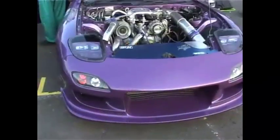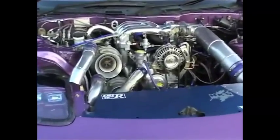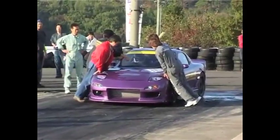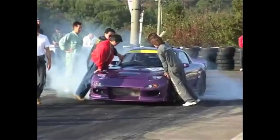Another car using twin HKS 3037S turbos, this time an FD Series RX-7. In Japan, it is customary for the whole team to help out with the burnout. They even tell the driver when to stop.